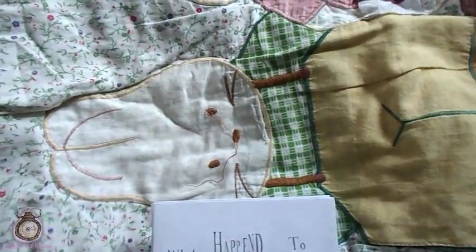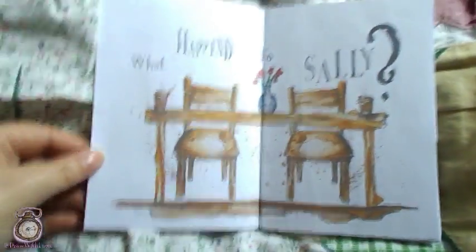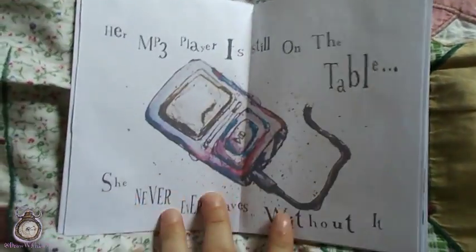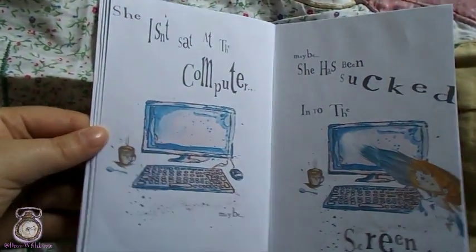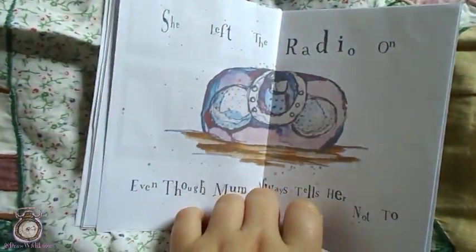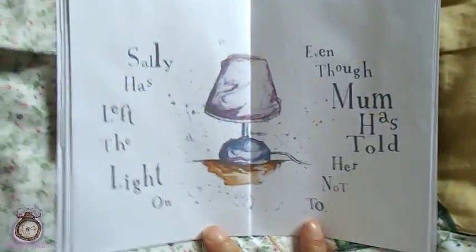Evaluating, and this is the final product of the research. What happened to Sally? This is all meant to be from the perspective of like a 3-year-old, either a boy or girl. I hadn't decided.